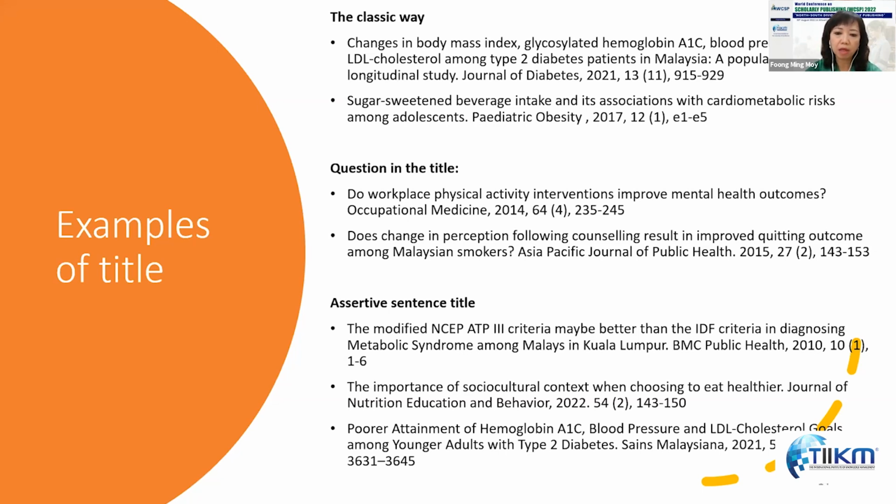The next example is the importance of social cultural context when choosing to eat healthier. So this is the finding, that social-cultural context is very important for adults in choosing a healthy diet. So this is the answer of the research.